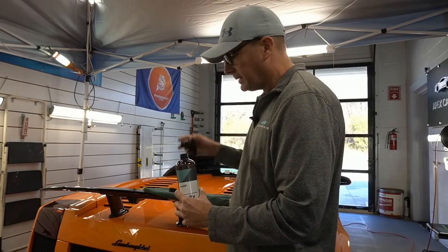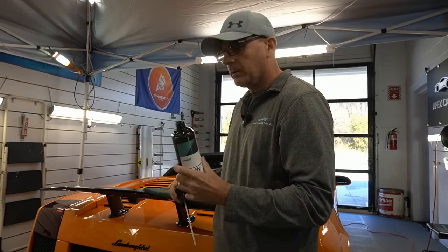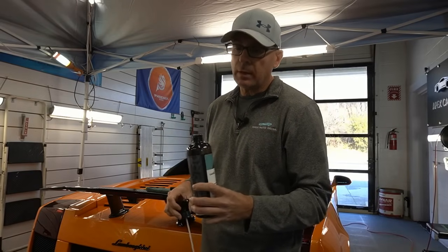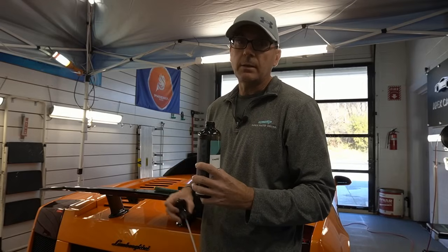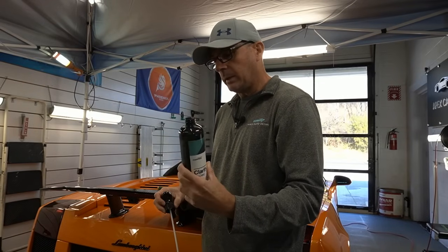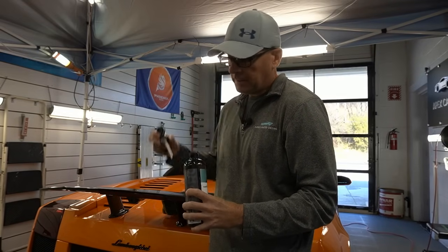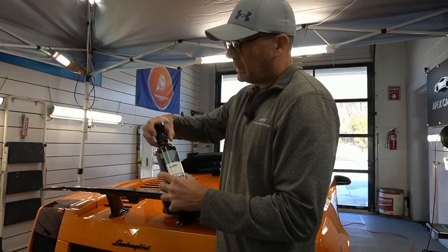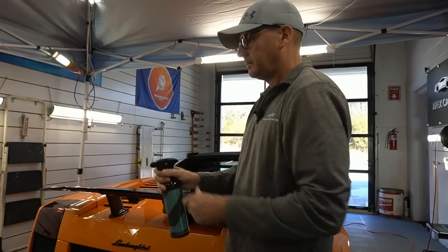Has a seal you pop open and get the nozzle in there. I don't know why I do this. I haven't been able to smell anything since '97, but a guy can always wish. Let me know down in the comments section what this smells like. I'm always interested in what the detailing products smell like. Maybe not a great idea to be smelling these, but we're ready to go. All we need is this and a microfiber, and we can get to work.